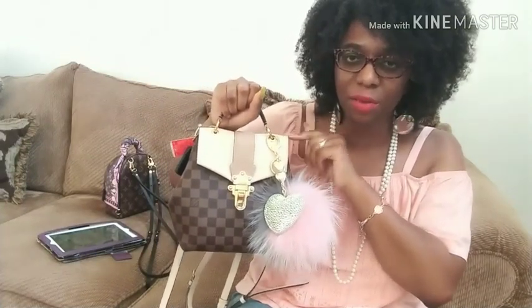So we're going to go ahead and talk about the things I don't like about the bag. So what I don't like about the bag is it is heavier than the Palm Springs Mini. Like this bag right now is really, really heavy. I do have a good amount of things in here, but because of the leather pieces and the hardware, this bag is a bit heavier than the Palm Springs Mini with the same items in there.